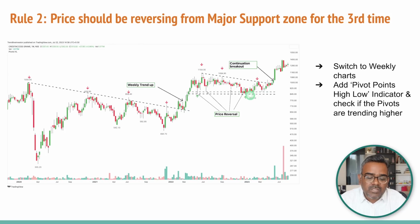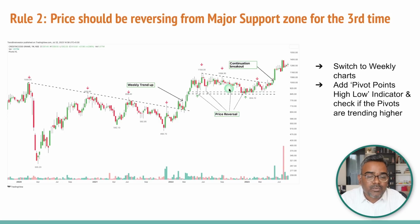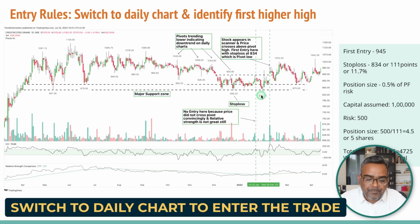So now once you have found the stock for your watch list, then you go to the next stock. Now ideally, it will be the other way around. The stock might have come here, and then when you look at the chart it will look like this, and that's how you shortlist a stock, right? Now it should ideally be the other way. Now let's move on to the daily charts to show you how to enter the trade.